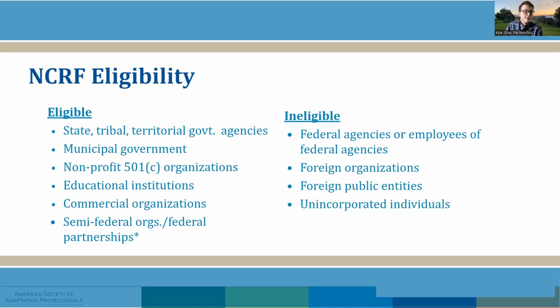And then semi-federal organizations or partnerships are also eligible. And the best example there is a Sea Grant. So, all the coastal states will have a Sea Grant that they're assigned to, and those Sea Grants could be the applicant. There's just some nuances there that you have to be mindful of. So it would be best to reach out ahead of time to make sure that you're aware of those. And in terms of who is not eligible, it's everyone on the right-hand column, anyone from federal agencies, no foreign organizations or public entities. And then you can't be an unincorporated individual to apply for this fund. Next slide.